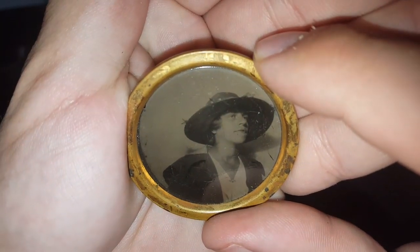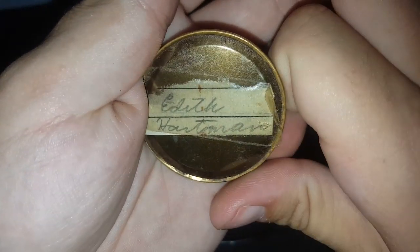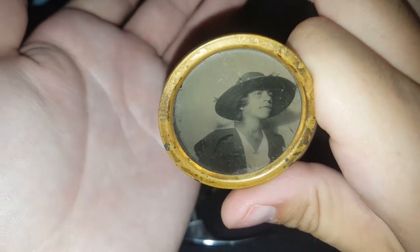And then this, I thought was really cool. It's just a picture of a lady in a different kind of frame. It's like a disc almost. And the lady's name was Edith Hartman. It's not something you see every day, at least not with me.